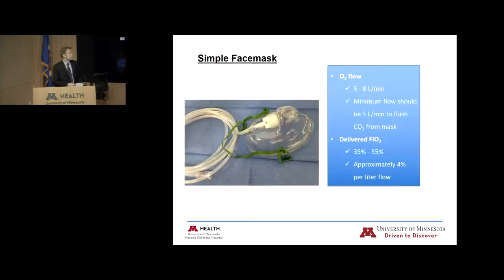The next step is the simple face mask. That supports oxygen flows of 5 to 8 liters per minute. The important thing here is to know that you should not use less than 5 liters per minute because as the patient breathes, there's carbon dioxide accumulation in that mask. So flows less than 5 liters don't clear that, and patients can rebreathe CO2. The delivered FiO2 levels vary between 35 to 55%, and the same step up with each liter delivered in the inspired oxygen fraction.